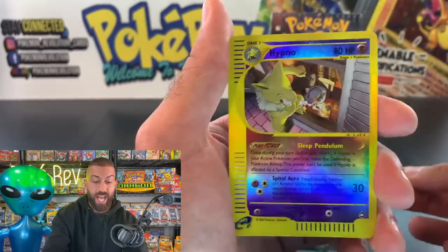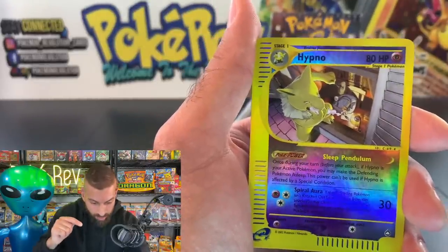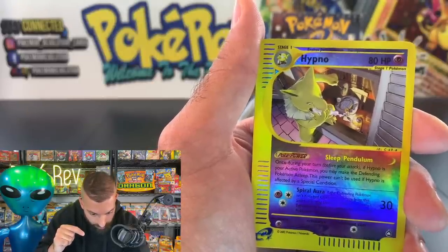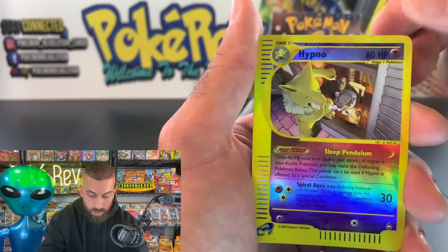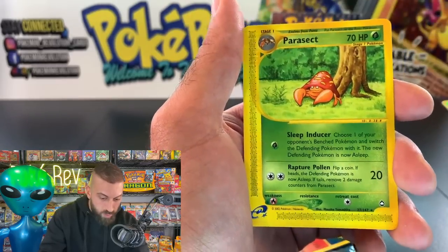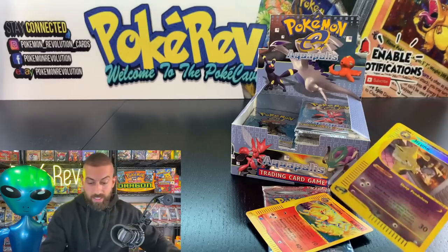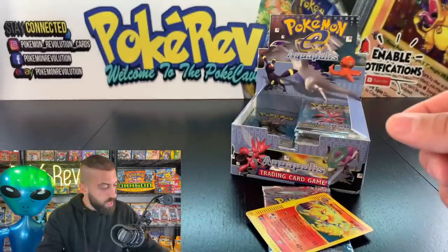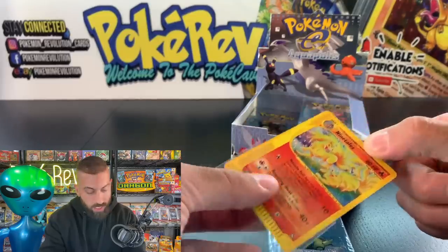The Hypno. That is actually one of my favorite Hypno artworks of all time. If you guys check it out, he's actually looking in the window and he's doing Dream Eater, I believe, on if that's a person sitting there or something. Yeah, with their head down. He's using like Dream Eater. I love that artwork. And you are right, Rob Style. And then there's the rare behind there, the Parasect non-holo rare. That is awesome. That's some two good hits there. So the reverse Hypno going in and the holo Ninetales. Let's throw that one in a sleeve as well.